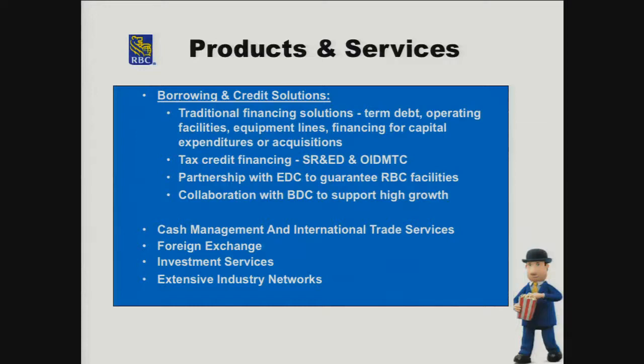So some of the solutions that we actually offer: we do anything from the traditional lending as well as banking services, so operating lines, term loans, real estate loans, but we also do something very specific to this industry. We also specialize in niche financing. So we do the SHRED as well as the OID-MTC financing.